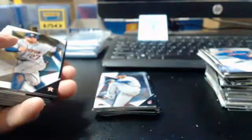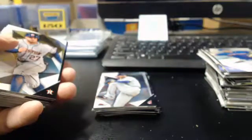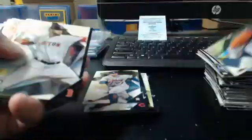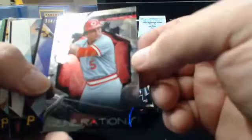Okay. Actually, I take that back. He is in his Angels uniform. I'll double check. I know the one was a Cardinals uniform that I was looking at, but it was looking at an earlier part of his career. Okay. Another Jose Fernandez, base refractor for the Marlins. There you go. Remember when he had a show on TV back in the day?